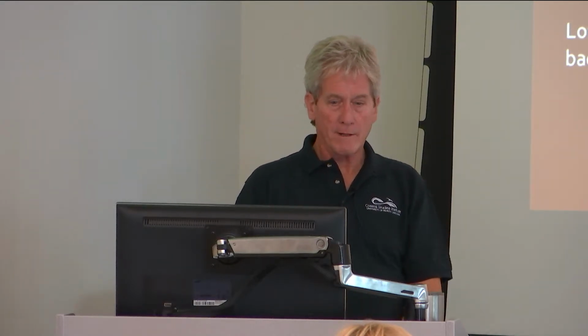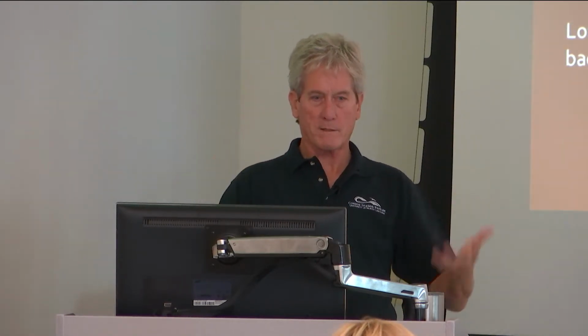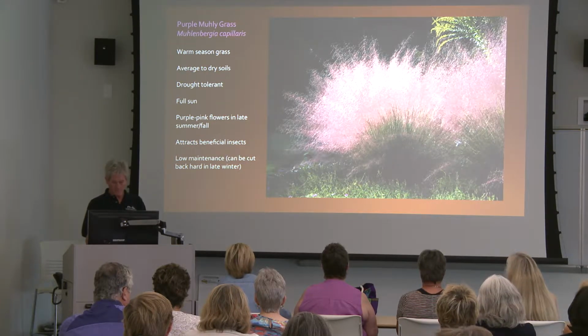And it's a very low maintenance plant. Being a warm season grass, it's one that you would cut back at the end of the winter, right before spring starts. You could cut it back to maybe 8 or 10 inches high. You don't have to. Nobody does that out in the wild. It's a native plant. But it cleans it up, and it just makes it prettier the next year. You can't quite mow them down, but you could cut them back to less than a foot tall.